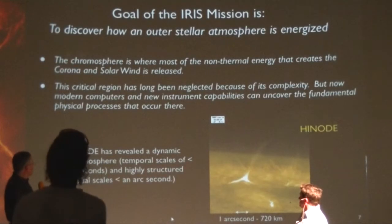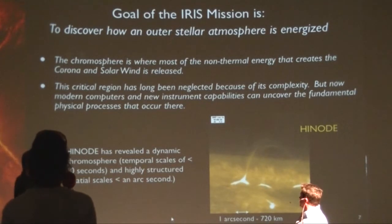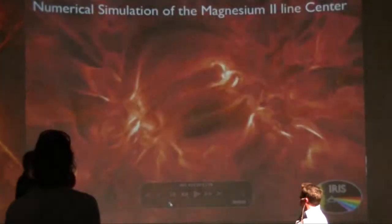There's a little pause. I just want to see if we can jump. This is stuff I've talked about. Yeah, go ahead and jump a little bit. Keep going. That was the modeling.